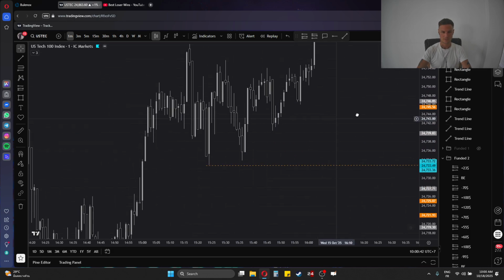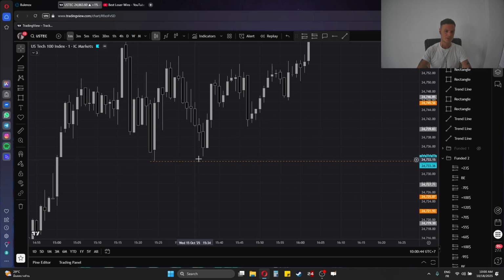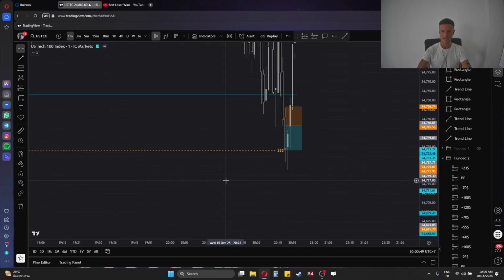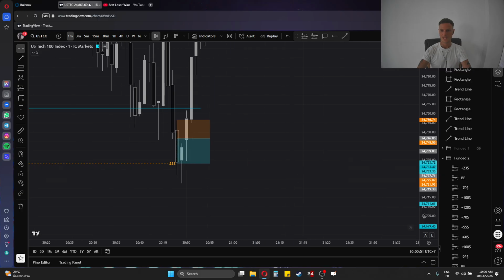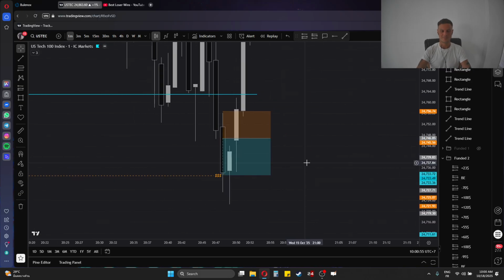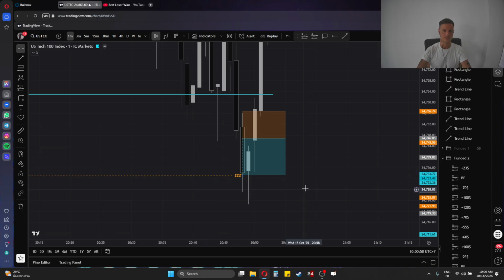As you can see, earlier that day we had a double bottom here, which was created during the London session. So it made a lot of sense that if we broke some support and just had some very strong bearish momentum, we would go for these lows, okay?